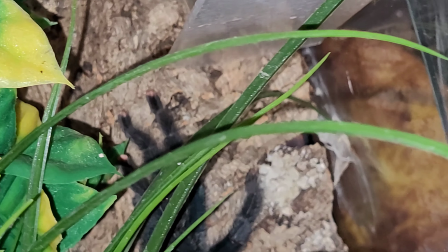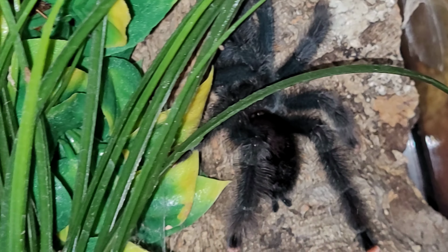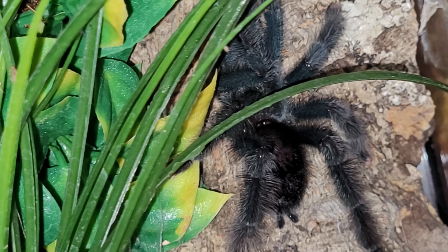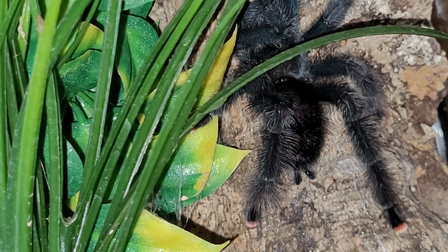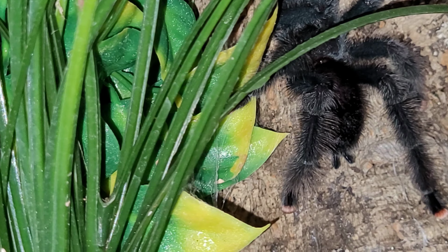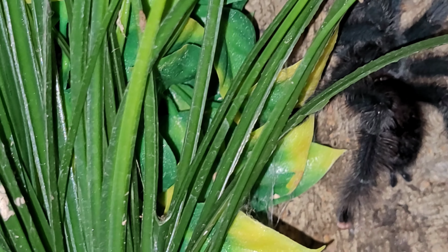Now, there's a lot of care going on for this spider. Some people say, oh, you need cross ventilation. Others say, oh, it needs to be like a wet environment. You need high humidity.